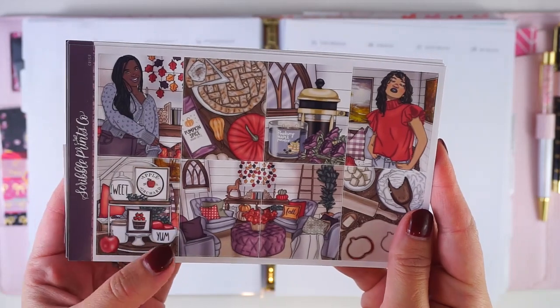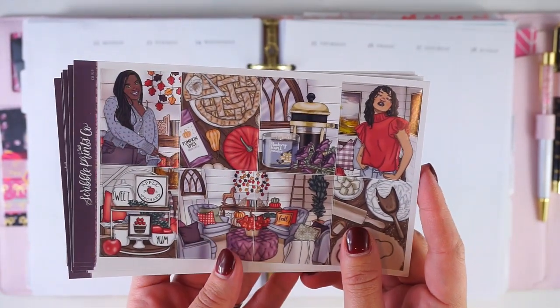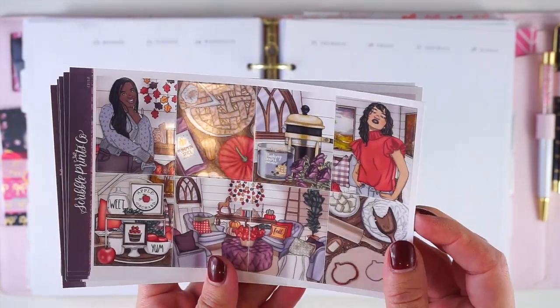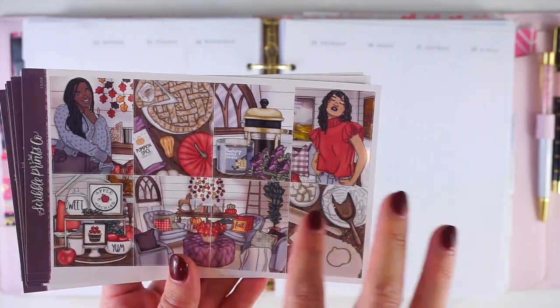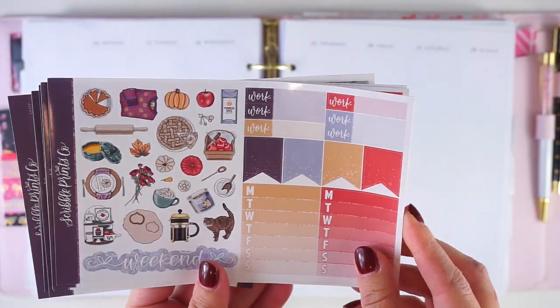I just thought this was such a cute kit for fall, but I already had too many fall kits by the time this one came out and decided to get the Thanksgiving add-on to convert it to a little bit of Thanksgiving goodness. You have these really fun full boxes here, and then this is a mini kit.